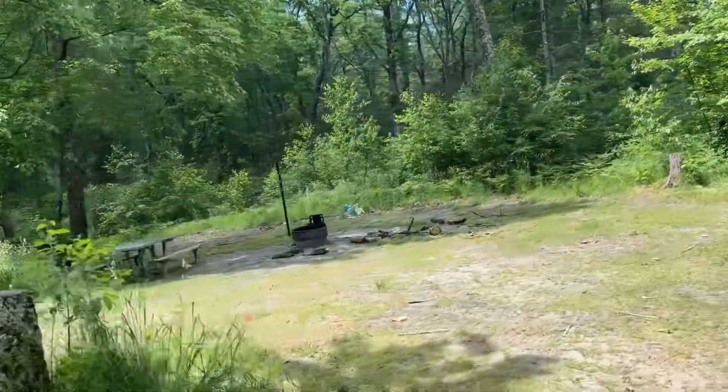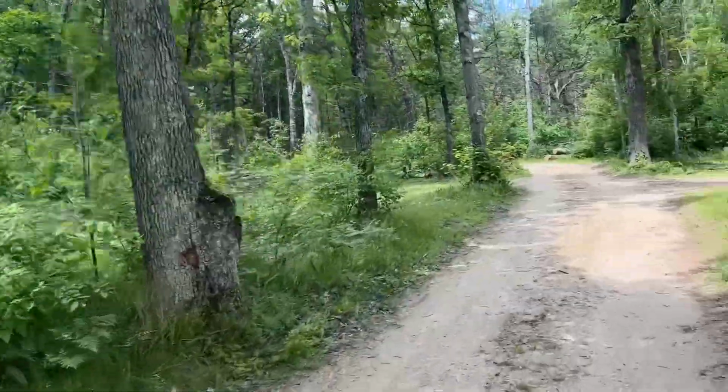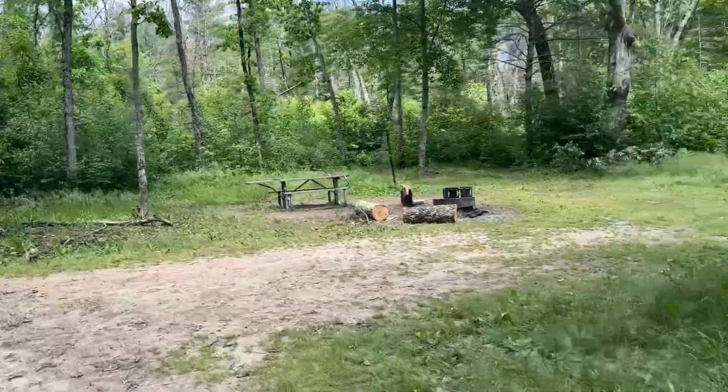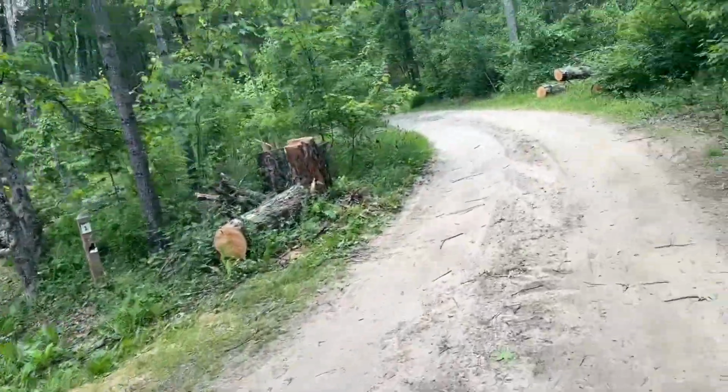Oh, way to trash that one. Leave no trace. There's another campsite.